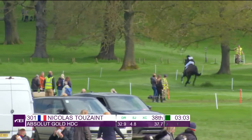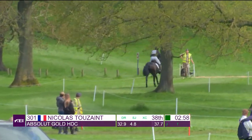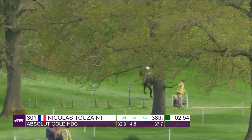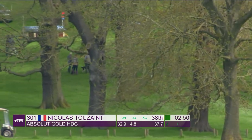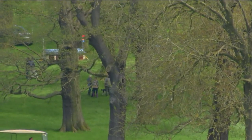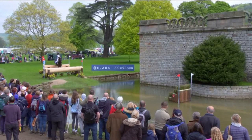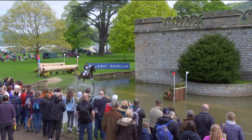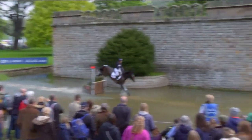On that very good two-phase score, 37.7. It's going to be interesting to see his time as he runs on up the hill. He would be around the sort of 3 minute mark at the top of the hill. So that clock is coming now. This is Nicolas Tuzan at the Dilaki Water, bouncing in in this great replay here and setting up for that brush in the water.